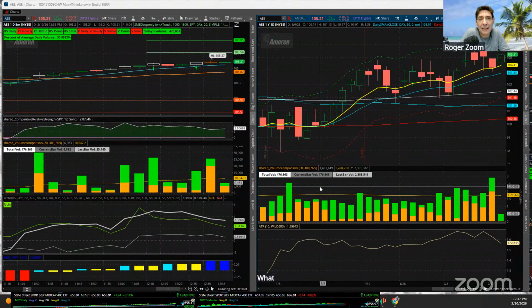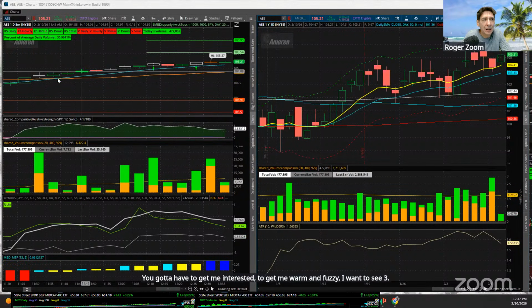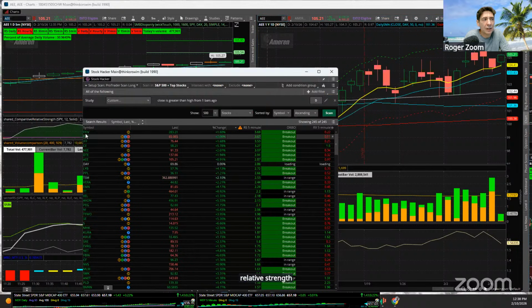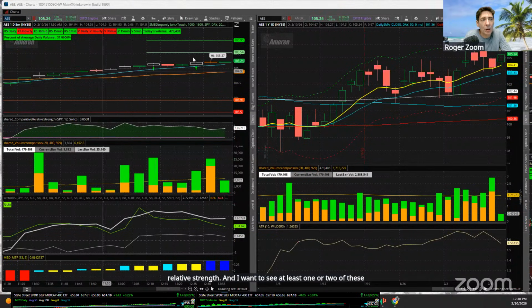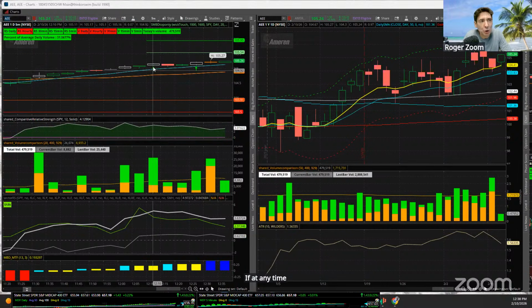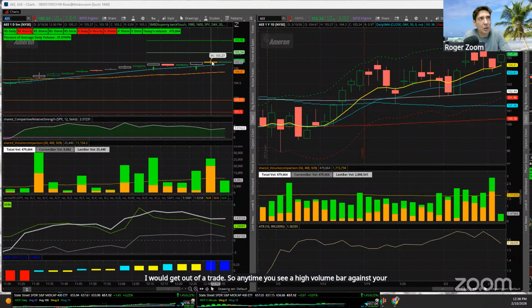What do we need to find to have a scalp trade? To get me interested, to get me warm and fuzzy, I want to see 3 green bars in a row and really strong relative strength. And I want to see at least 1 or 2 of these white. If I'm going long, I want to see high volume bars. If at any time during our trip, we see an orange bar, which is a high volume down bar, I would get out of a trade. So anytime you see a high volume bar against your trade, you would get out of the trade.